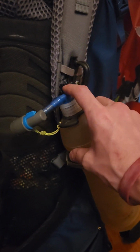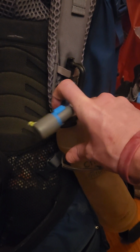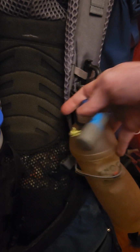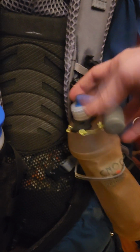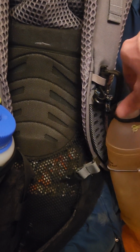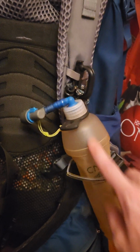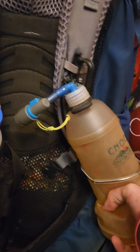I took this off a platypus reservoir and fashioned my own rotating system here, so it stays out of my face when I'm hiking, but as soon as I want to take a drink, it's there. It doesn't need a straw to go down here because this actually collapses and pushes the liquid forward. So I really enjoy that bottle.